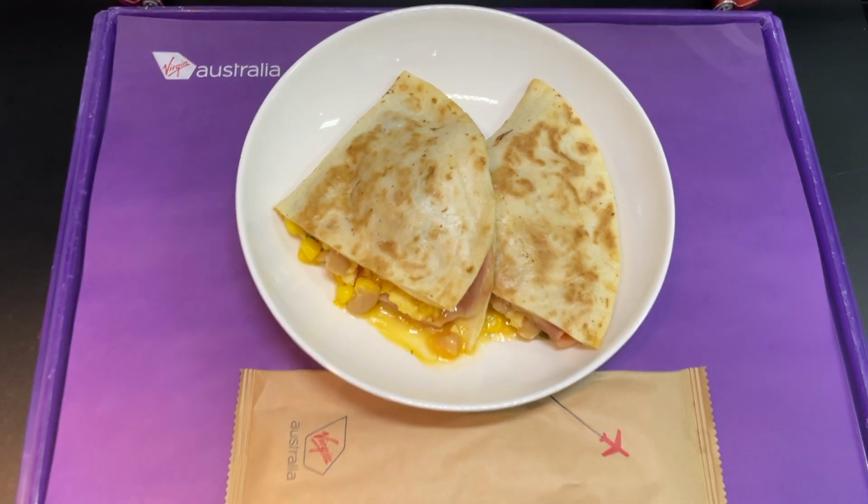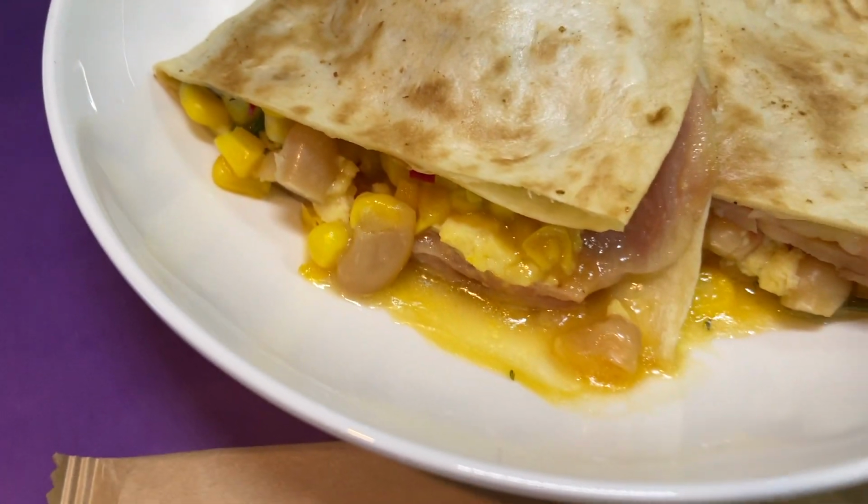For breakfast we had scrambled eggs and bacon wrap, which was quite nice as well.